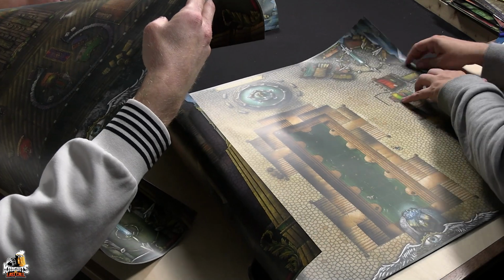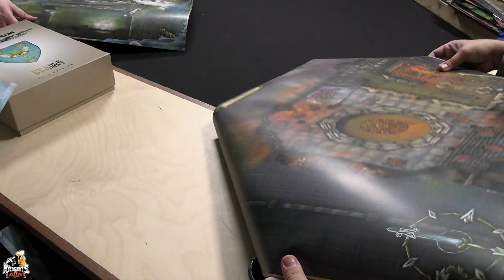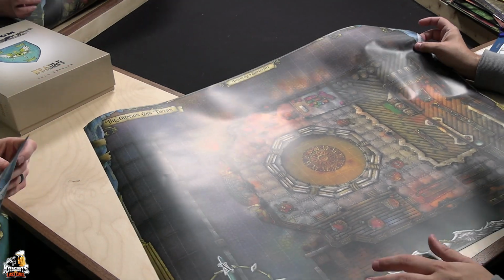I love the compass. It's got the big compass, and I also like the crystals in the corner. A border gives it a sense of place. It's got a little, here's the Crimson Coin Tavern. Very, very cool.